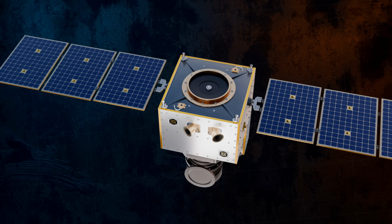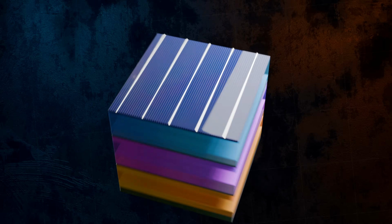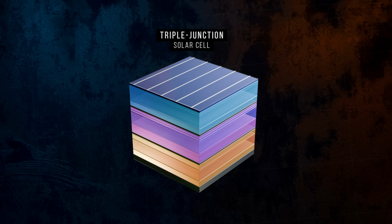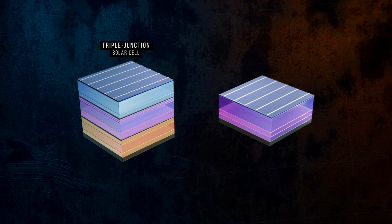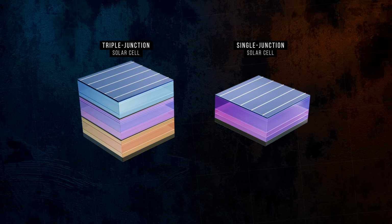Most modern satellites use multi-junction solar cells, constructed from multiple layers of different semiconductor materials. These cells are able to capture a wider range of wavelengths than less expensive single-junction cells, making them more efficient.